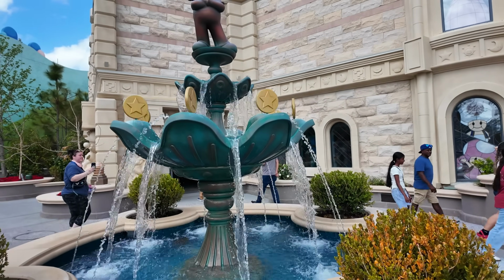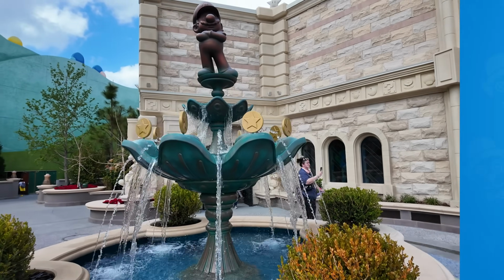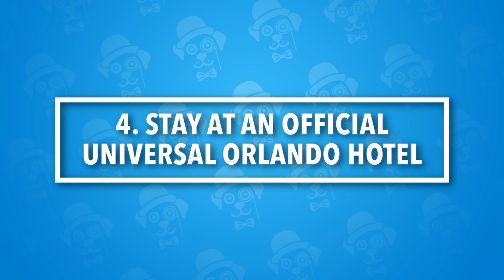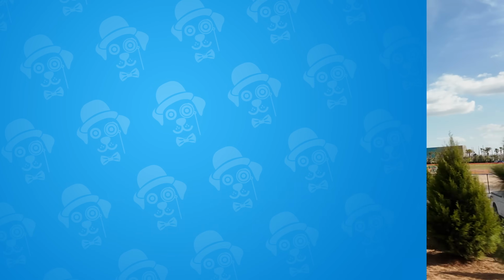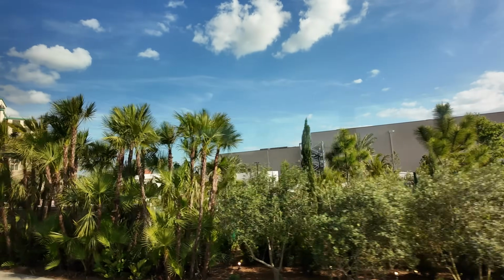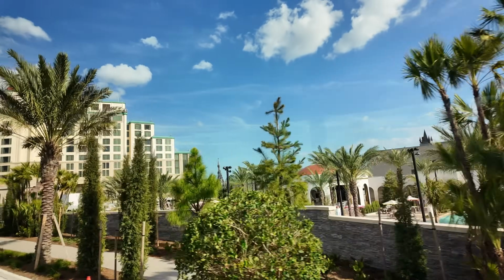Okay, so over to the next tip and trick, of course. We've spoken about the advantage of your early park admission, and I honestly believe that you really do want to try to stay on property at an official Universal Orlando hotel if you can, especially when it comes to Epic Universe. Now, of course, one of the added benefits that we haven't spoken about yet of staying at an official Universal Orlando hotel is the free transportation to and from Epic Universe via shuttle bus.